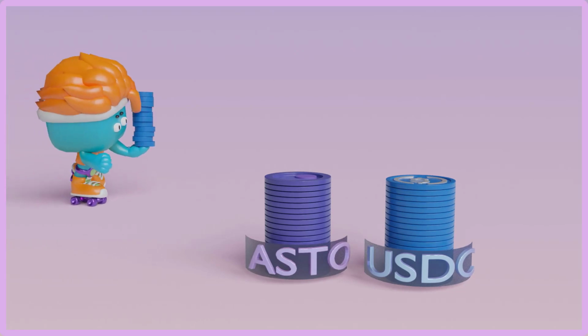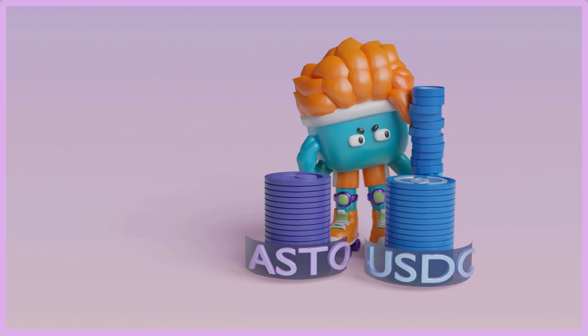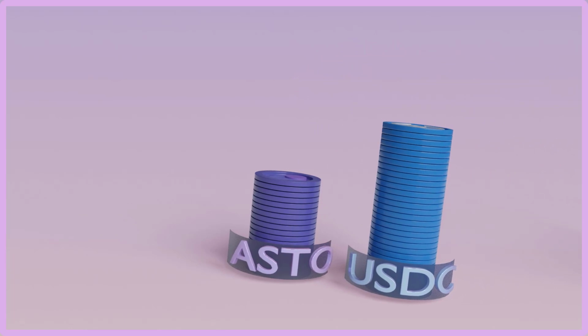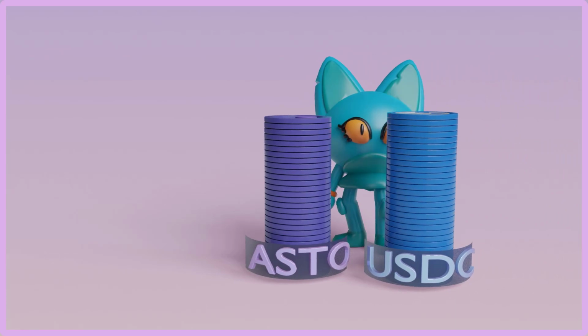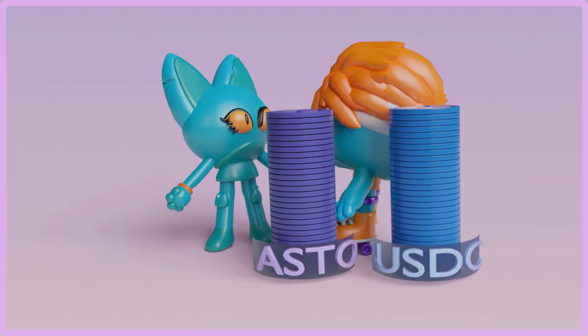Then, Skater Joe comes along and wants to participate in the Discovery Auction. He thinks about his options and decides to deposit 1,000 USDC, making the price of ASTO now $2 US. Now Kitty Bitters walks by with a wallet full of ASTO. She deposits 1,000 ASTO, dropping the price of ASTO back to $1.